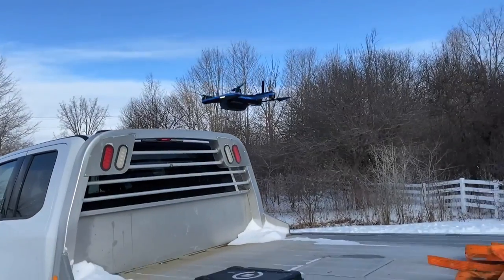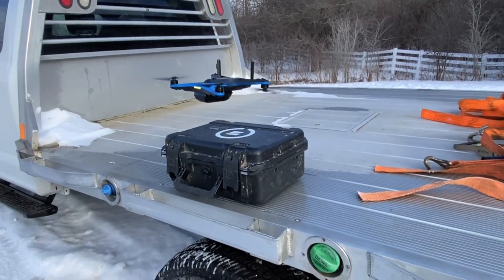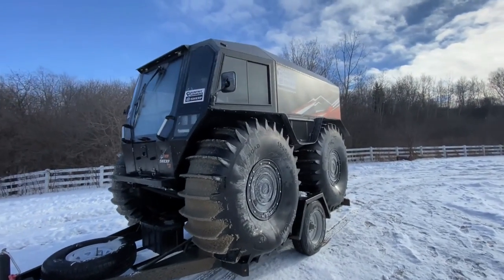Beauty day, we got the Skydio 2 Plus here. She's just on auto landing. Yeah, come on, there it goes. And we got the Sherp from Country Corners. So we're gonna have some fun with this today.